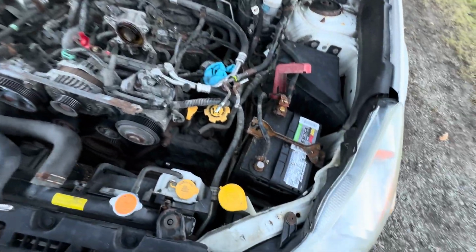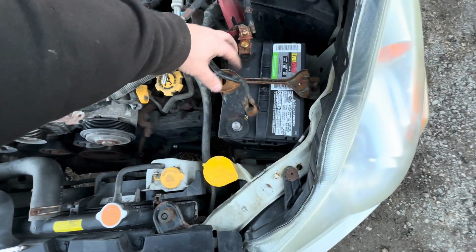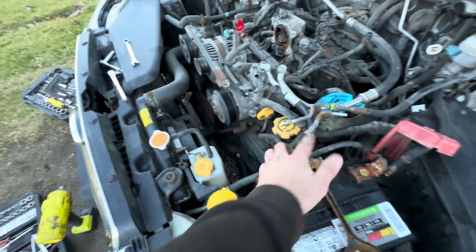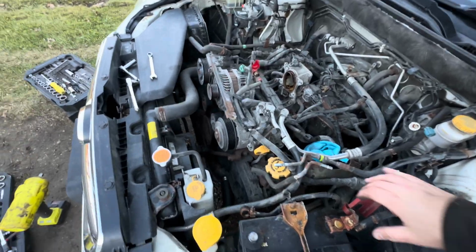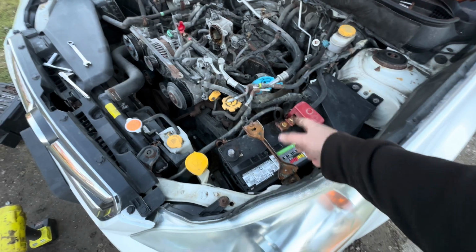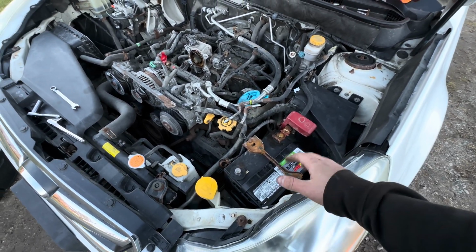Another good thing to do is just completely disconnect your battery. Haven't had any issues yet. I didn't arc anything, but it's just good practice, especially now that I'm going to be messing with the belts and alternator and things like that. It's just a good safety precaution. You don't really know what you're going to get into, and all this needs to be cleaned up anyway, so it's a good thing to do.